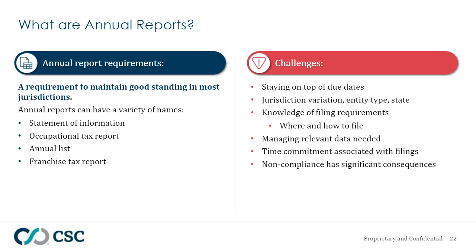And the criticality, of course, is that failure to submit these filings in a timely and accurate fashion can lead to a lapse in your compliance. And there's all sorts of negative repercussions from that.